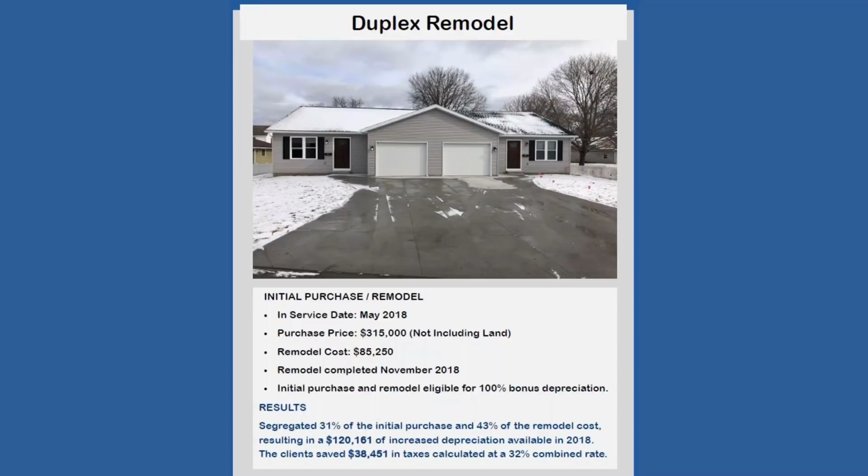If you sell the property, do you have to repay the bonus tax? No, realistically, and you'll see this, it'll probably be long-term capital gains. It's going to be better than recapture, and I'll show you why when we do our third study. Is it available to C Corps or individual investors? Both.